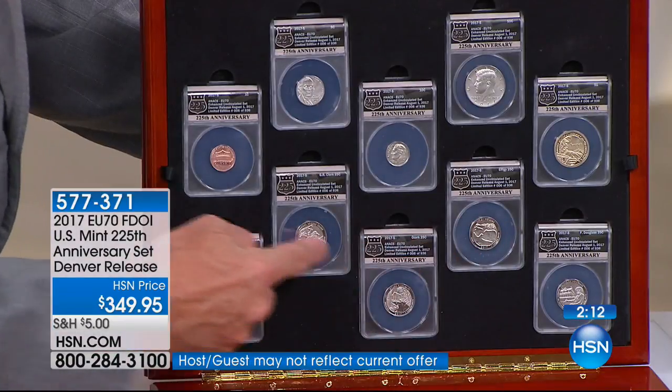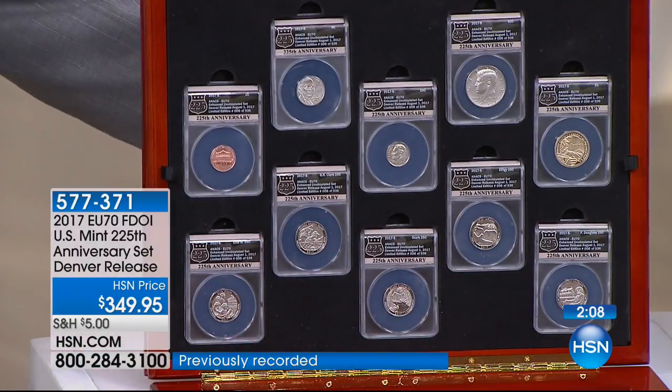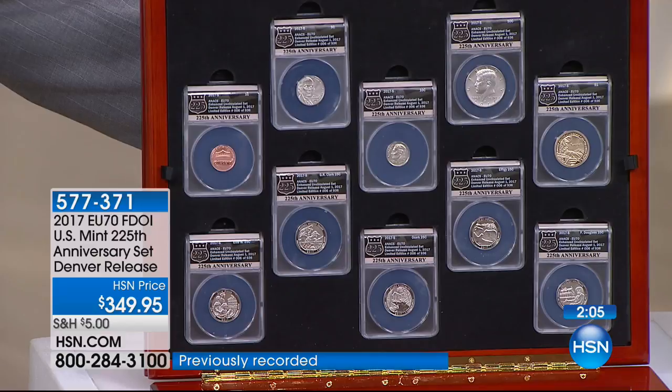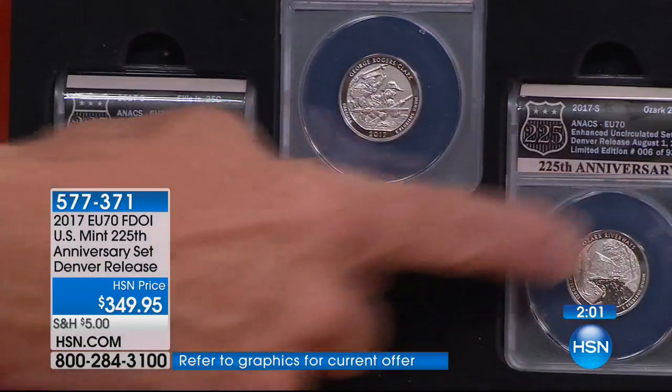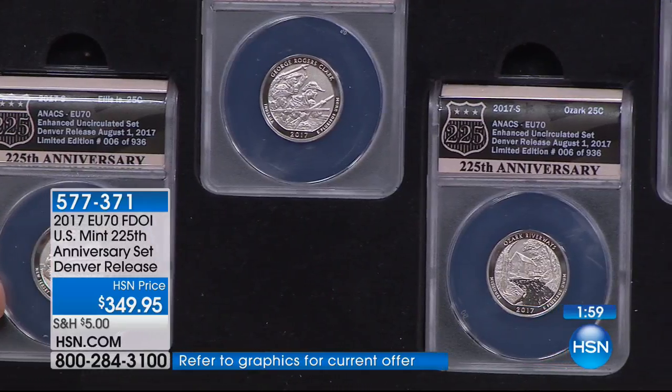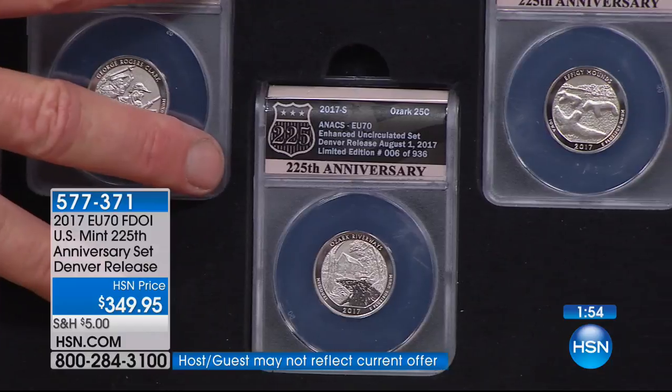How about quarters? These are the America the Beautiful quarters. If you want the five rarest quarters made by the United States government, basically in the last 100 years, you're looking at them right here. Mike, these are going quickly. We're getting a hold on this, and I don't think we're going to, because we only have 49 left in this entire edition.